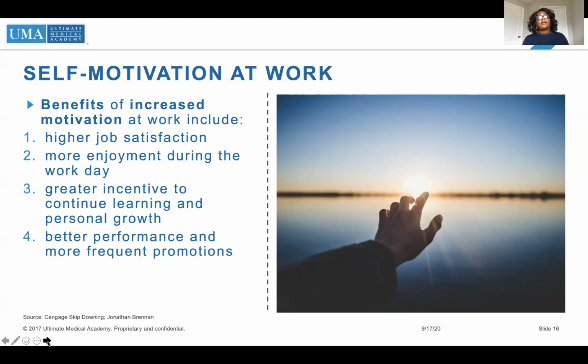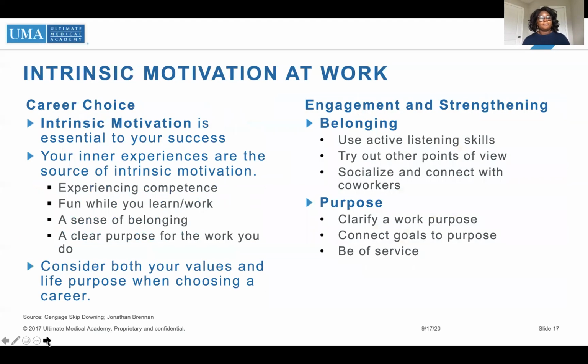So when we think about self-motivation at school, it does the same thing. You're satisfied with your schooling. You want to continue to learn. You get A's. In the workplace, and as you're transitioning in your career, self-motivation is still a powerful energy for you to leverage so that you can achieve your career goals as well. So think of these things as you're thinking about how you can remain motivated in your job.